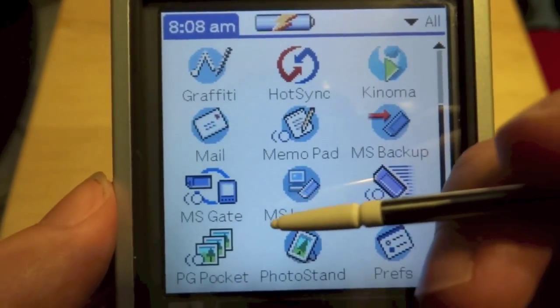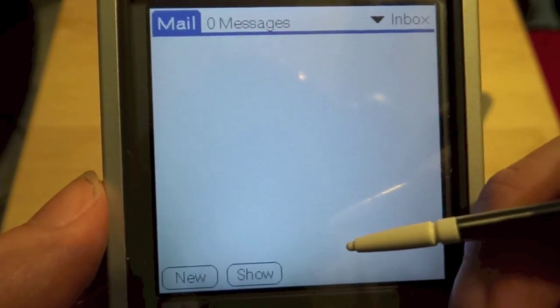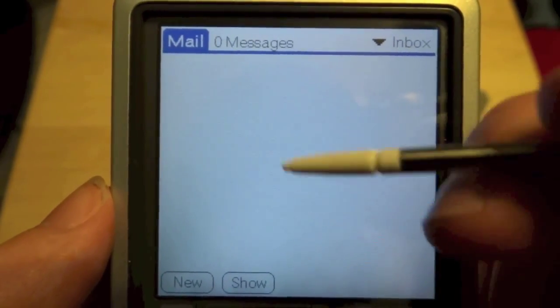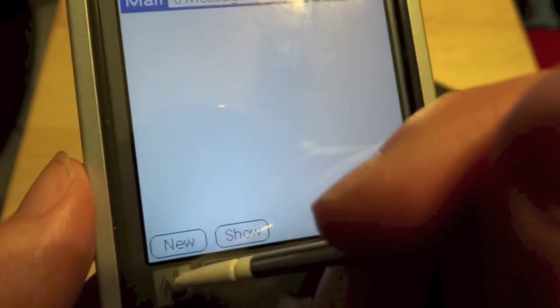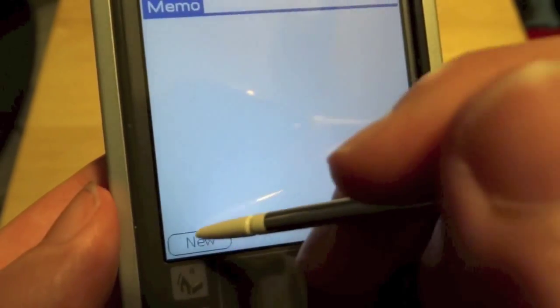Mail. Again, this does not hook up to the internet. There are ones that do hook up to the internet, but those are still quite expensive to get a hold of. And the way this would sync is when you plug it into your computer, it would sync your messages to your PDA. Memo pad, I think this was one of the things I actually figured out how to work.